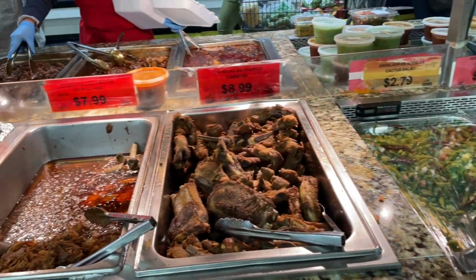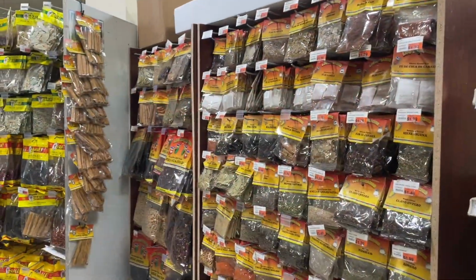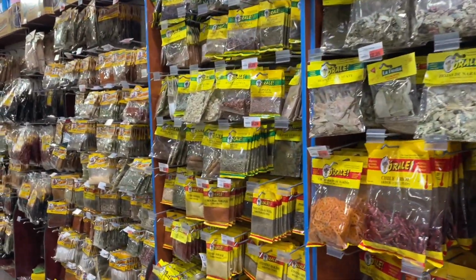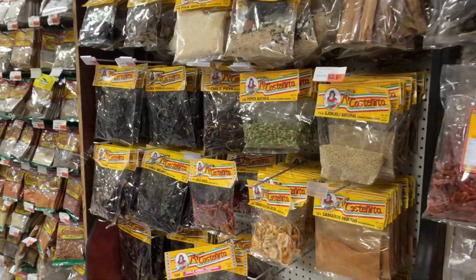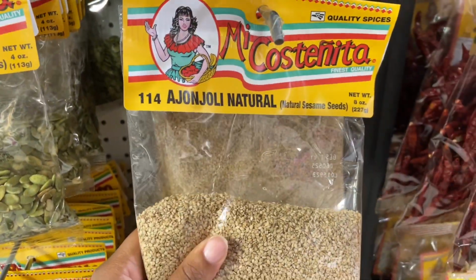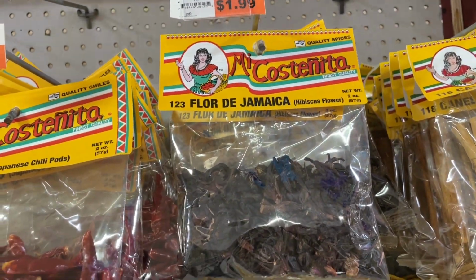But anyway, so this is another section just showing y'all. I didn't buy anything from this section, but I thought it was cool. They have a hot food section as well, of course, in the farmer's market. And then just wanted to show y'all the different types of spices and herbs that they do have. Since I did also talk about some herbs in my previous video, you can also find them at farmers markets. They have things like sesame seeds. They also had, I think, chamomile, hibiscus flower.